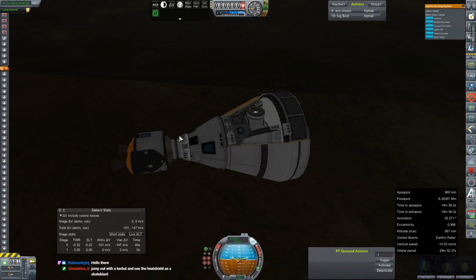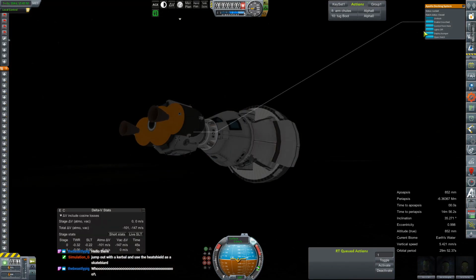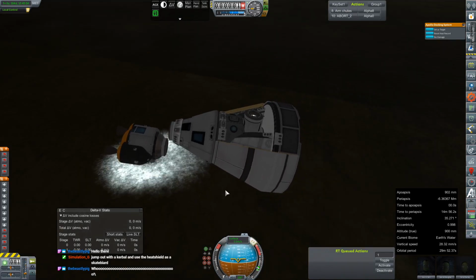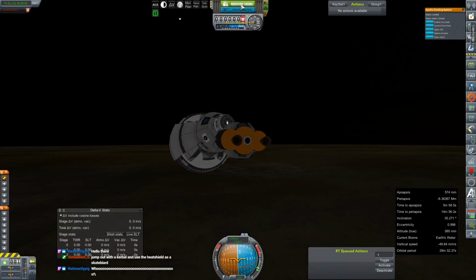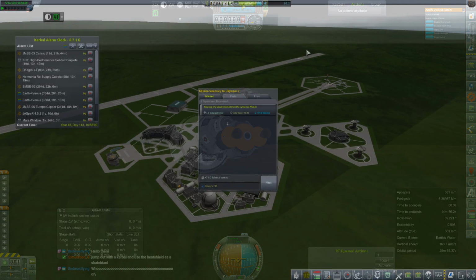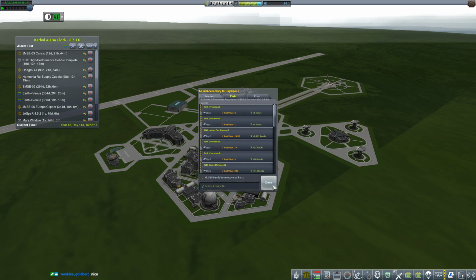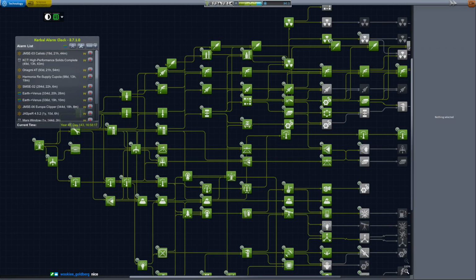Alright, let's go ahead and undock. We're going to leave the crew here for a second and recover Odysseus first, because I want to see what the messages are. Surface of Phobos. We only get the one, but it's worth 75 science. Parts, 5,500. Cool.